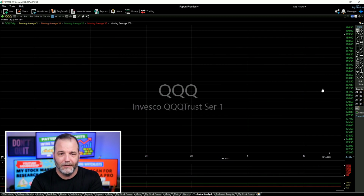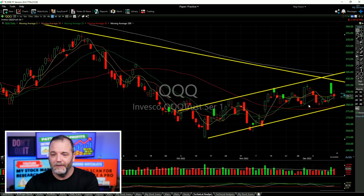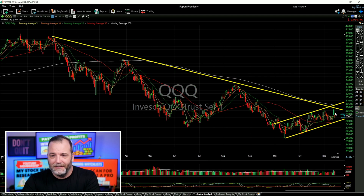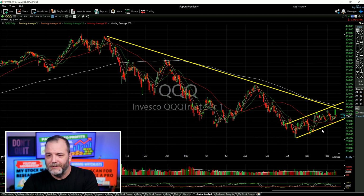Now, let's go back to the Qs, look at it from a daily perspective. We got the bear flag. Doesn't look as pronounced on the daily as you see it on the weekly, but you can see that it's still being weighed down by the price action of this declining trend line. And if it does break below this 277 level, that's going to be a huge problem going forward.